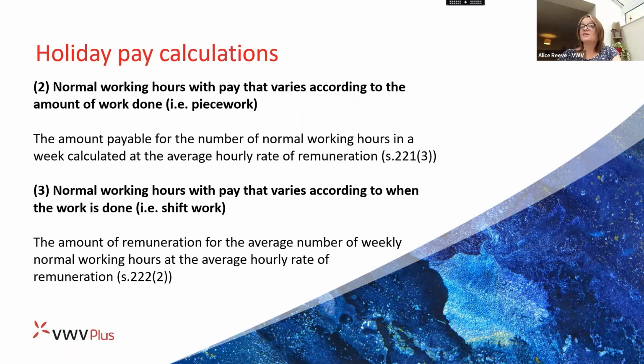That's similar to the third category of individual, where they work shifts, or where their pay varies with when the work is done. So the classic examples of that are if people are paid more to work at weekends or night shifts, or at different times of day. In terms of calculating their week's pay, you look again at their average normal working hours and then apply the average hourly rate of remuneration. So you're averaging it to capture the average based on the different shifts that they may work.